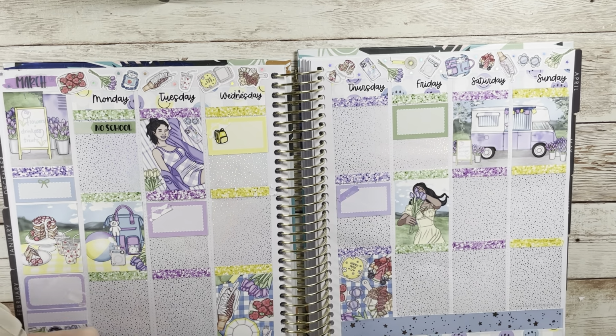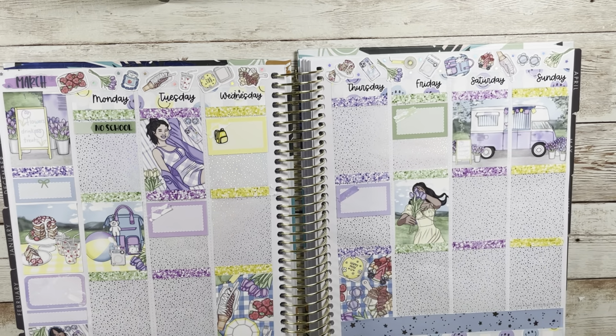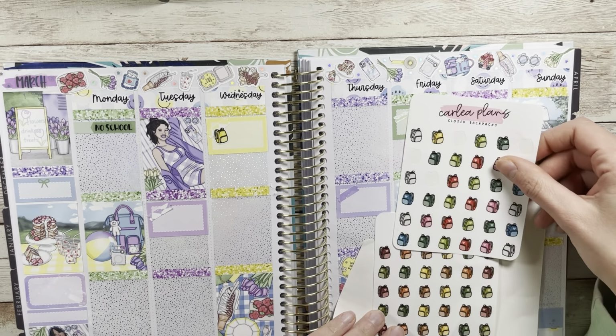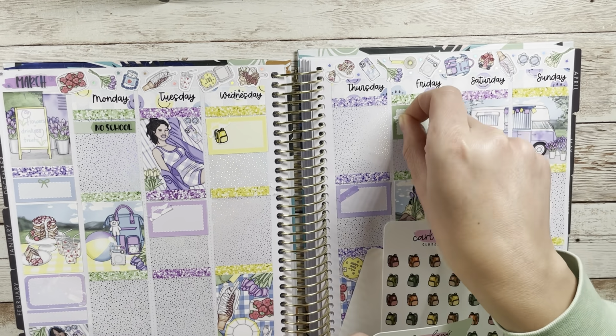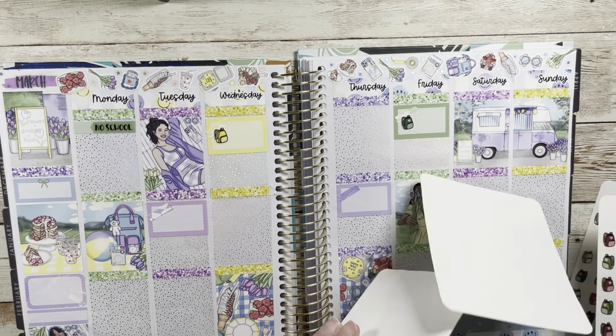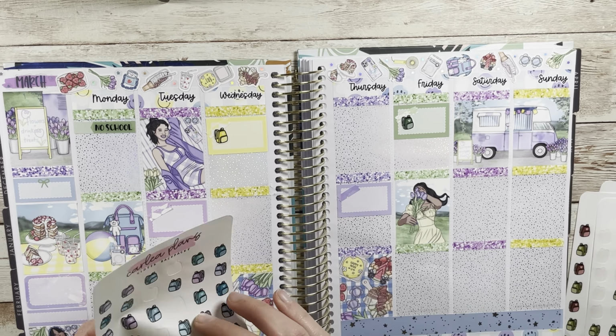I am trying to stay on a low spend, but I currently am feeling really spendy and I'm a little nervous. I think I'm going to place an order with Carly Plans, and then I'll place one with Sugar Pop Fizz for her new releases this weekend. But I'm going to try to hold back.